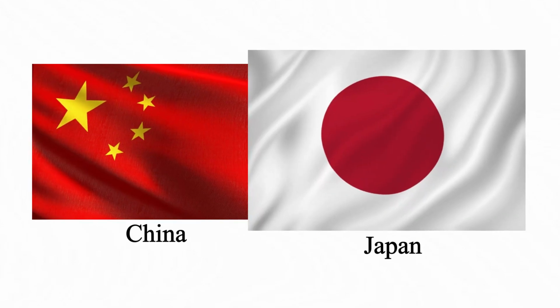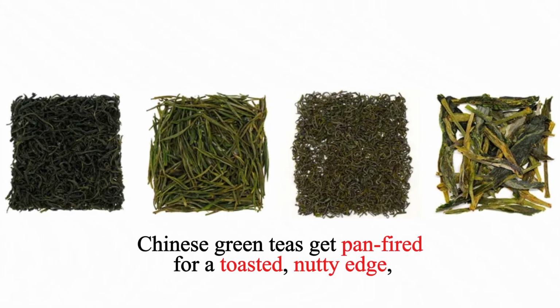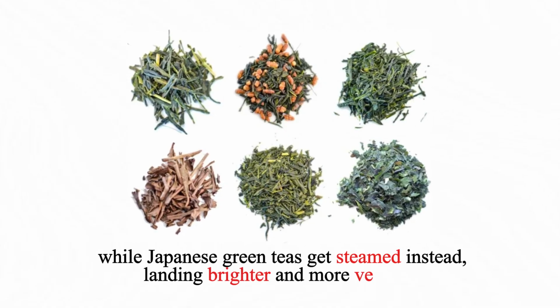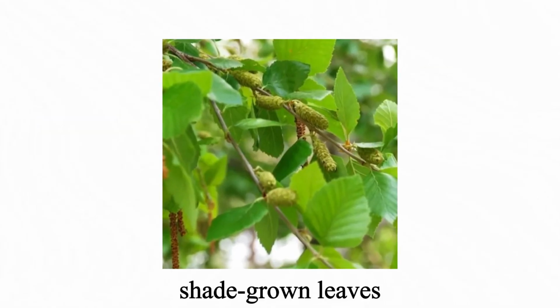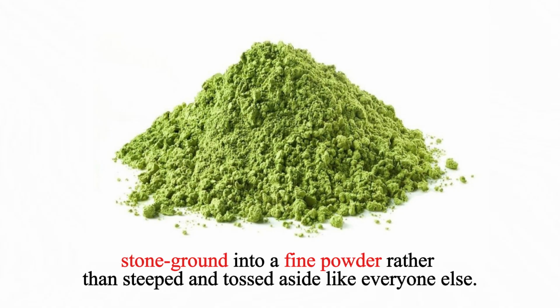China and Japan took this same basic idea and ran in opposite directions with it. Chinese green teas get pan-fired for a toasted, nutty edge, while Japanese green teas get steamed instead, landing brighter and more vegetal. And then there's matcha, the showstopper of the green tea world, made from shade-grown leaves stone ground into a fine powder rather than steeped and tossed aside like everyone else.